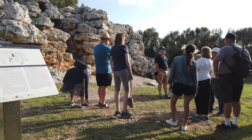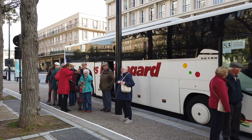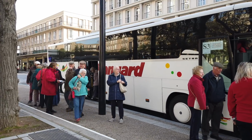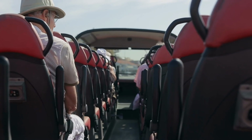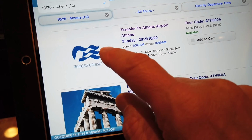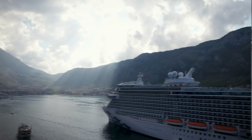One of my favorite things to look at is, first of all, Princess Cruises will normally have some sort of shuttle into the town if it's not within easy walking distance, which you can take advantage of. And also, you'll often find that the hop-on, hop-off bus will come to the port area where Princess Cruises docks. Also on the television, you'll normally find there are videos around excursions or the different ports of call.